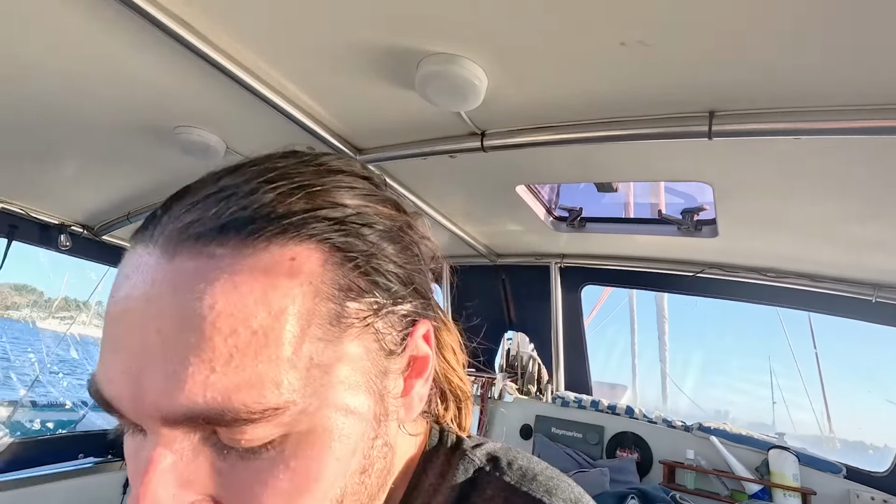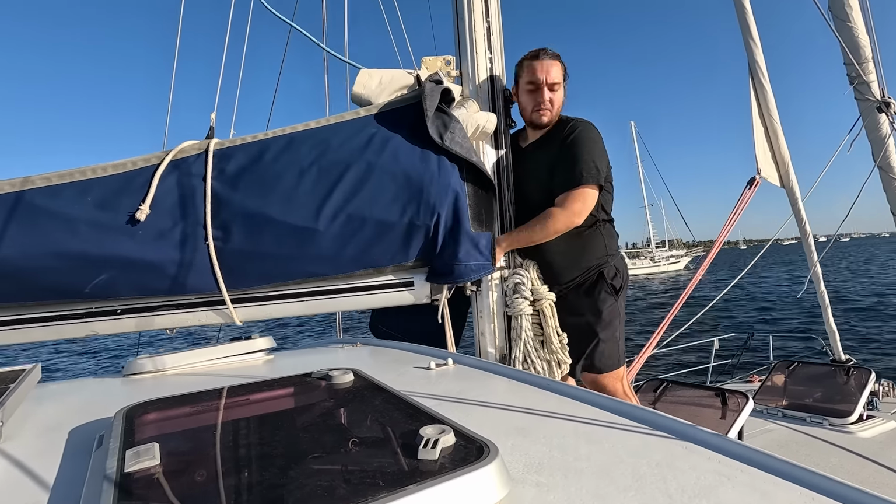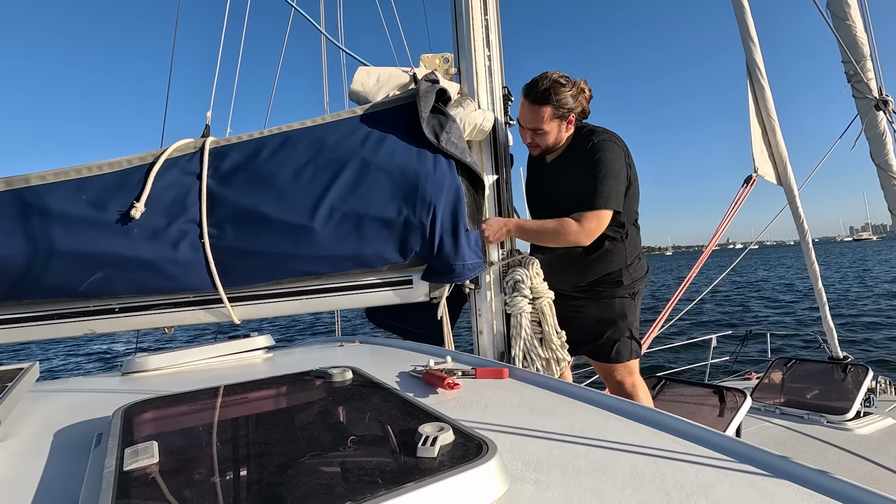Need to provision, but most importantly, I need to get the mainsail repaired. I need to get the mainsail down and sew it back together so that we can get going, because we can't wait on a new mainsail. Plus, we bought a sewing machine, so what's the point of having a sewing machine if you're not going to use it? So it's broken, we can fix that.